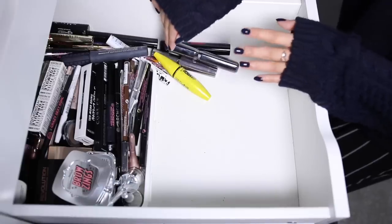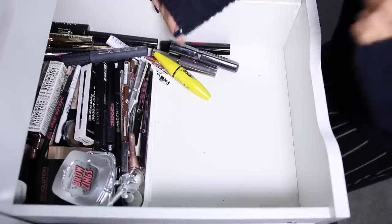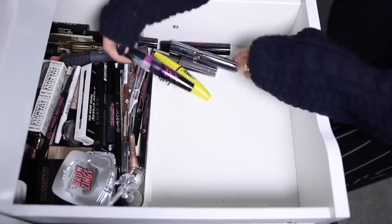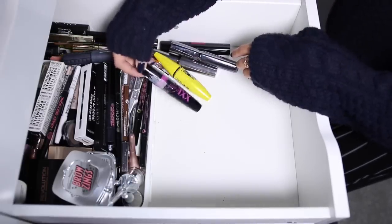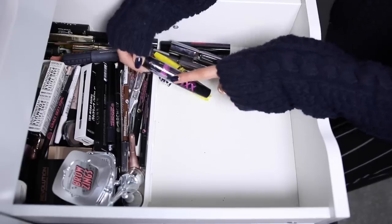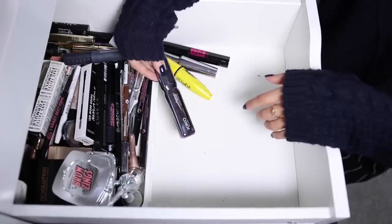Okay, so now for mascaras. Obviously, I'm not going to give away any used mascaras. It's just going to be the ones that haven't been opened. For example, this is the Wet n Wild XXL Lash Mascara. So it's not even opened. It's still got cellophane on it, so I'll pop that straight in the giveaway because I just don't need any more mascaras. This is my absolute favourite.